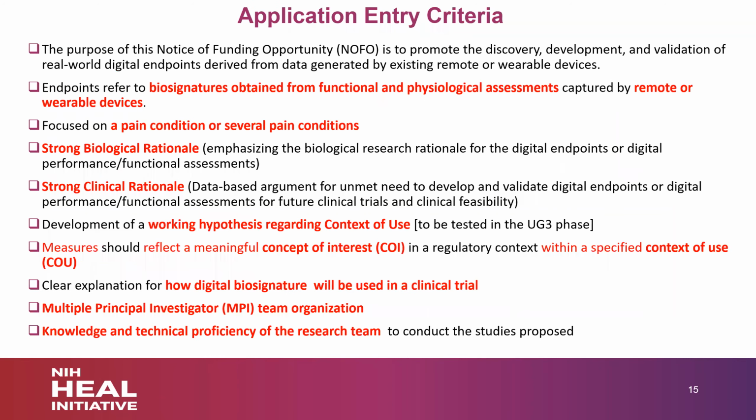So the approach should be innovative to show how the digital endpoint, biosignatures, and functional assessment in pain are being proposed. Focus on improving objectivity, reliability, validity in pain studies, emphasis on enhancing patient engagement, achieving cost efficiency in pain research, and aim for more effective and personalized pain management strategies.